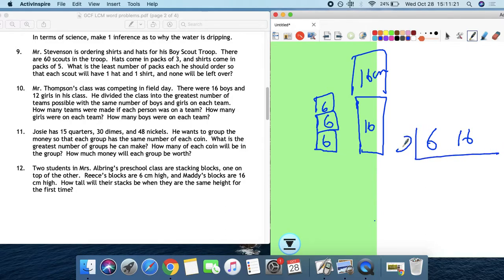Number 2. 2 goes into 6 3 times. 2 goes into 16 8 times. So can we continue? No. The LCM is 2 times 3 times 8, which is 48.